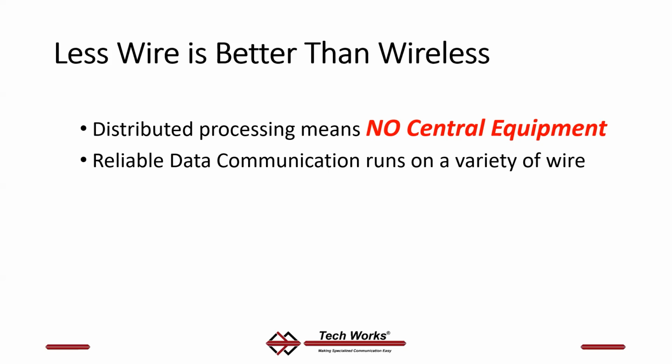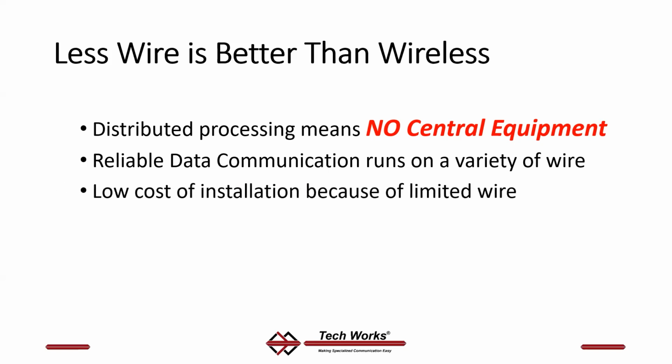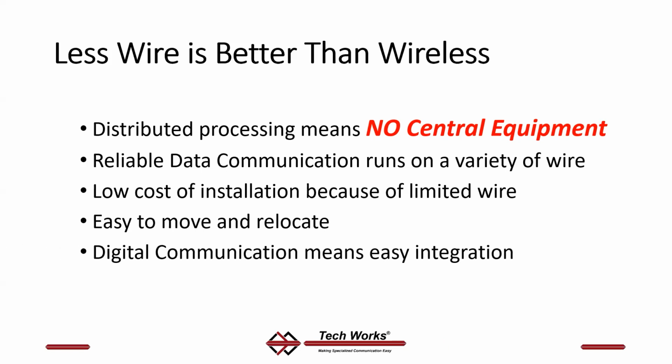Reliable data communications. Because of using less wire, we have a very, very reliable data communication system. Very low cost of installation. There's limited labor, limited wire. It's easy to move and relocate. For those facilities that are put into like a rental space in a strip mall and they outgrow their facility, this system is extremely easy to relocate, and the hardware cost that you would invest in can be moved. It can be taken off the wall. The part that you throw away is a minimal amount of labor to install some new data cable, and everything is back up and usable.